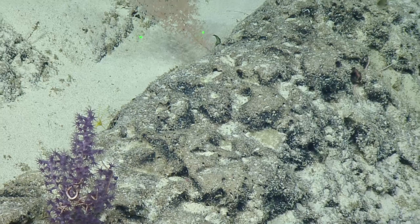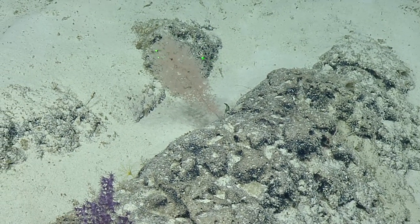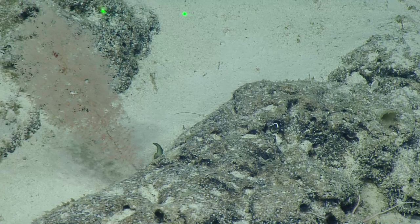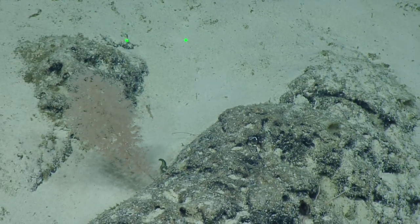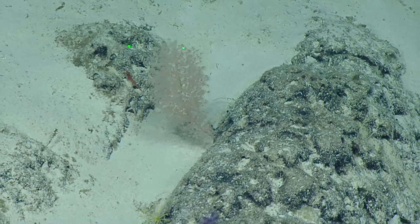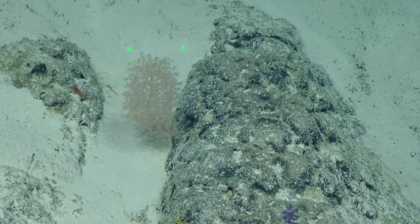Oh, and what is that? Green. You see that? What is this, a polychaete? I don't know if we can zoom on that. A little green thing. Really rare to see green. Let me get a better angle. What is it? Is it a sea star? Nope, not that.